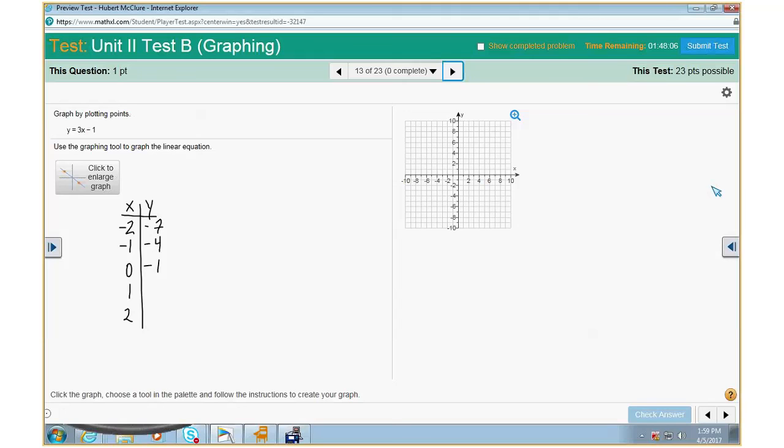Adding 3 again. So what's negative 1 plus 3? What's 2 plus 3? Let's check the last one. 2 times 3 is what? 6 minus 1? Now you've got your points. You plot whichever points you want. I think they asked for 2: 0, negative 1, and 2, 5. Method 1.